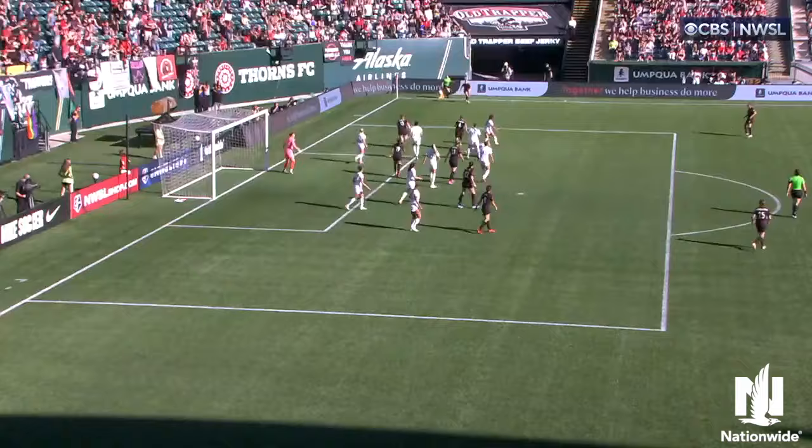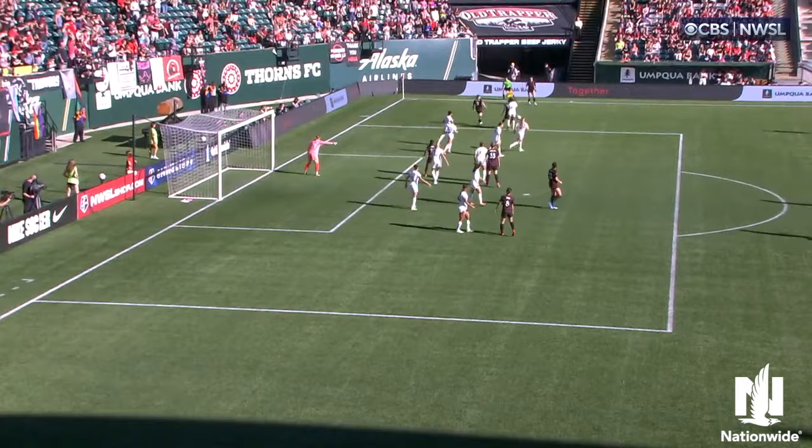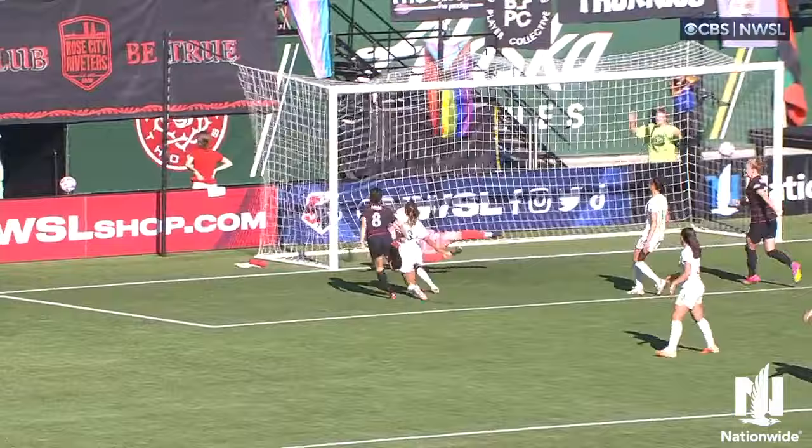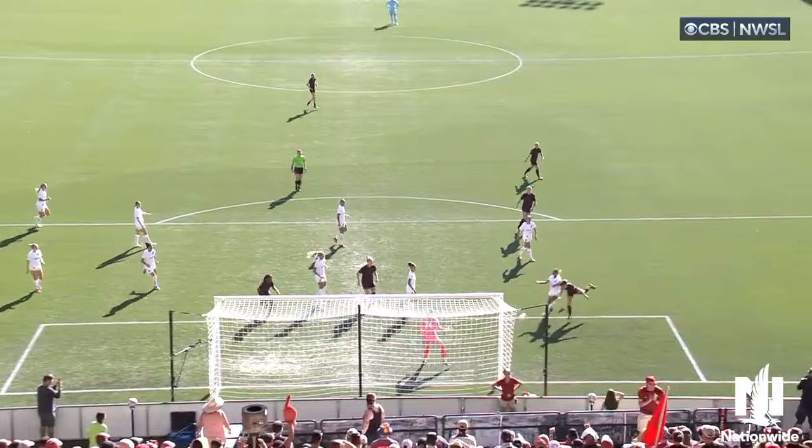Portland has been knocking on the door all game. And it's Sam Coffey, assist number 8 for Coffey, drives that ball right across the 6. Look at where that ball is placed. Now you're forcing Gotham to defend back towards their goal. It's in an awkward position between Hawk and Gotham's back line. And Sugita just runs onto it, heads it away, and sneaks it near post to finally put Portland on the scoreboard.